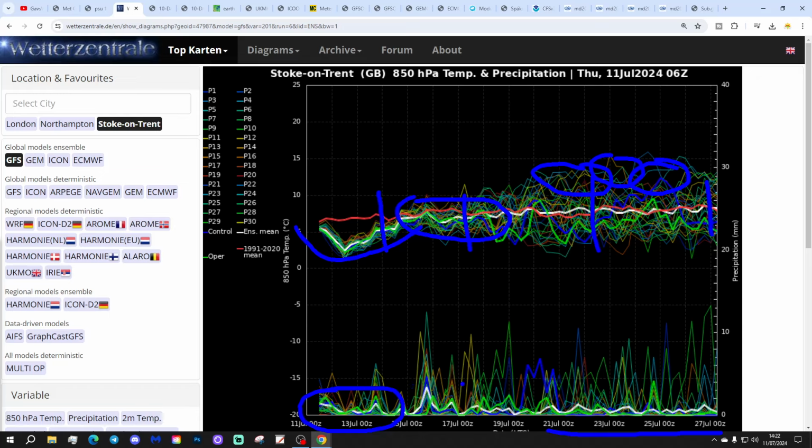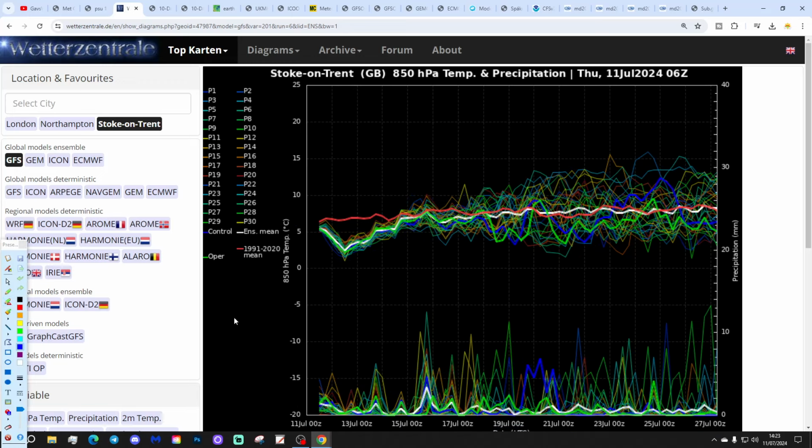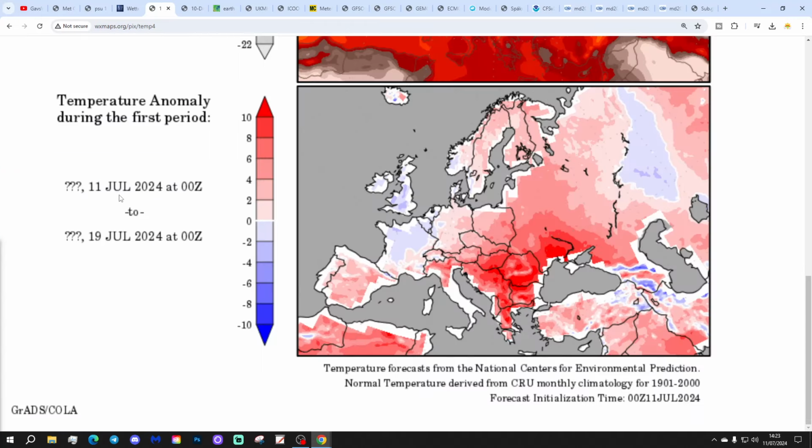But precipitation-wise, we see that we've got plenty of showery conditions to come through the rest of this week into the weekend. And then next week, perhaps even more unsettled, really, into the second half of July. Some quite big precipitation spikes coming through there. Certainly doesn't look particularly settled on that ensemble graph for the next couple of weeks, actually. Looks rather unsettled, if anything.